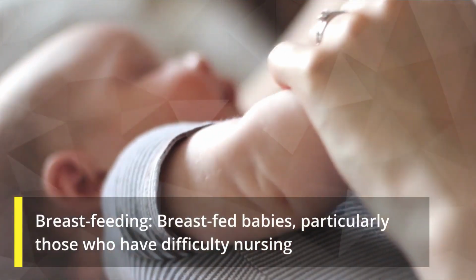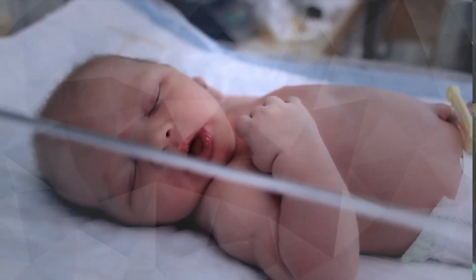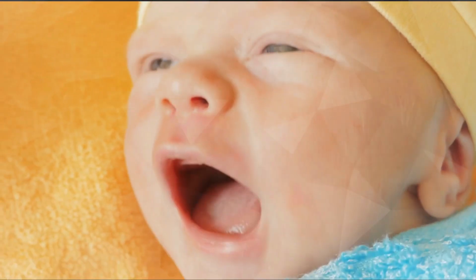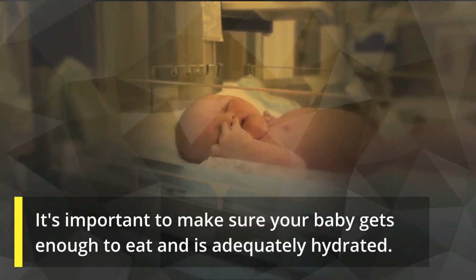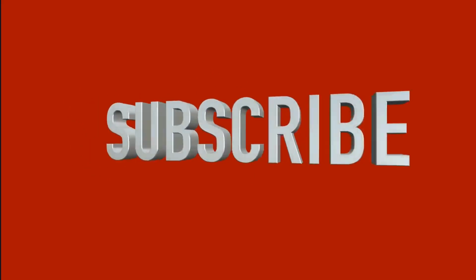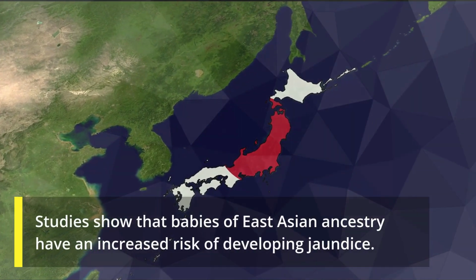Breastfeeding. Breastfed babies, particularly those who have difficulty nursing or getting enough nutrition from breastfeeding, are at higher risk of jaundice. Dehydration or a low caloric intake may contribute to the onset of jaundice. However, because of the benefits of breastfeeding, experts still recommend it. It's important to make sure your baby gets enough to eat and is adequately hydrated. Race. Studies show that babies of East Asian ancestry have an increased risk of developing jaundice.